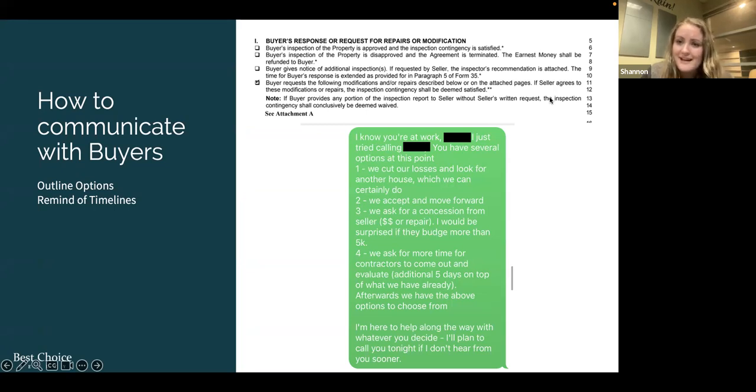They need to know that they have options. They don't want to feel like they're railroaded into just waiving. That's not what you should be saying or doing to represent their best interests. So outline their options, be pretty fair and upfront about it, but then also remind them of how much time they have.